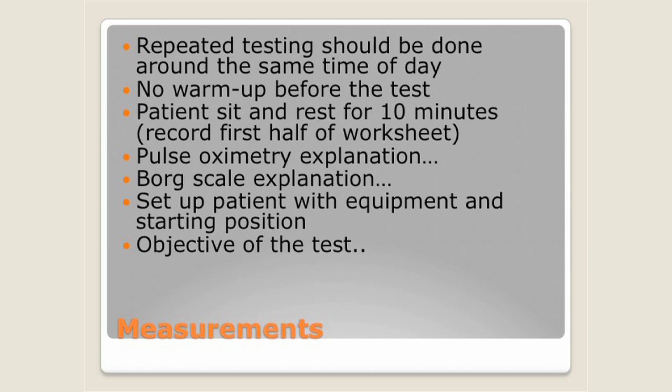Set the lap counter to 0 and the timer to 6 minutes. Assemble all necessary equipment such as your counter for the laps, timer, clipboard, Borg scale, and worksheet, and move to the starting point. Position the patient at the starting line. You should also stand near the starting line during the test. Do not walk with the patient because this can affect their pace. As soon as the patient starts to walk, start the timer. Watch the patient, do not get distracted and lose count of laps. Each time the participant returns to the starting line, click the lap counter once to record.